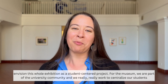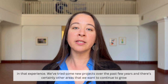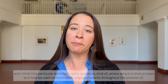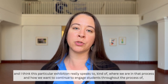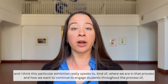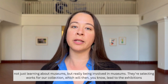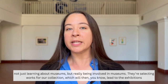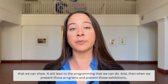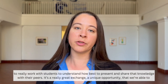For the museum, we are part of a university community, and we really work to centralize our students in that experience. We've tried some new projects over the past few years, and there's certainly other areas that we want to continue to grow. And I think this particular exhibition really speaks to where we are in that process and how we want to continue to engage students throughout the process of not just learning about museums, but really being involved in museums. They're selecting works for our collection, which will then lead to the exhibitions that we can show. It will lead to the programming that we can do. And then when we present those programs and present those exhibitions, to really work with students to understand how best to present and share that knowledge with their peers.